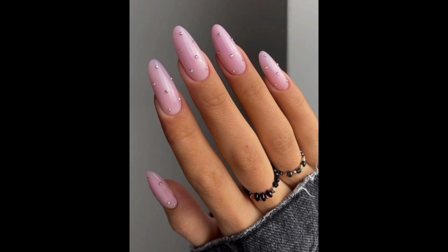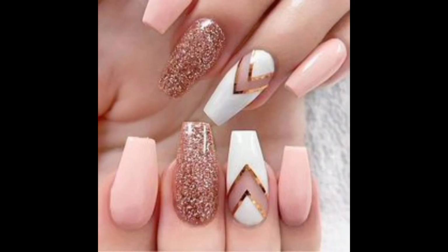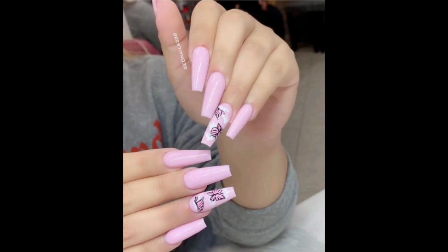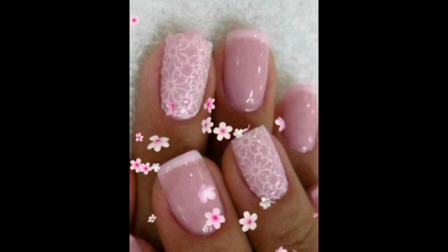Another pink color is hot pink. Hot pink is a very bold and intense shade of pink that demands attention. It's daring and confident, radiating energy and vibrancy. Hot pink nails are ideal for making a statement and adding a touch of drama to your overall appearance.